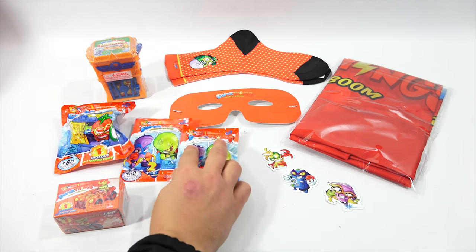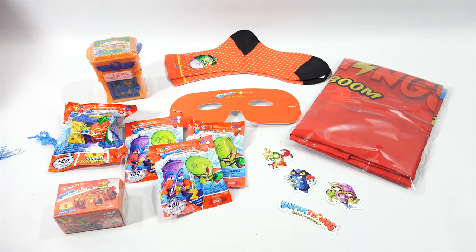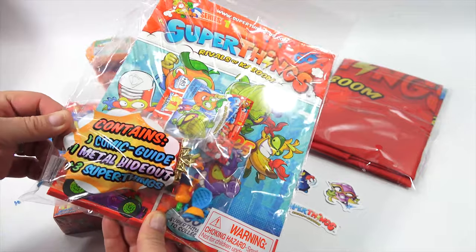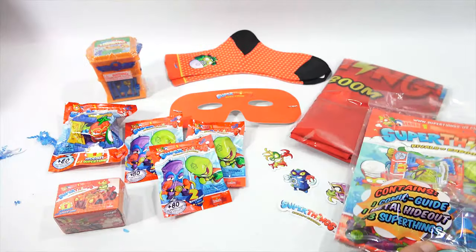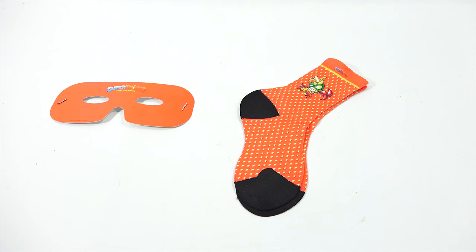Now, if you know me, you know that I keep all of this and the box for future videos if I ever need something. SuperThings, nice little logo there, which I will scan and probably use. And then there's another one of those. Okay, so I think I got it, except for one big Rivals of Kaboom. Ooh, there's something golden in there. Contains one comic guide, one metal hideout, plus three SuperThings. That looks interesting. Okay, we got it all out. Let me clean up here. I'll come back and start taking stuff out of the package and we'll look at everything in more detail. Okay, so you've seen those.